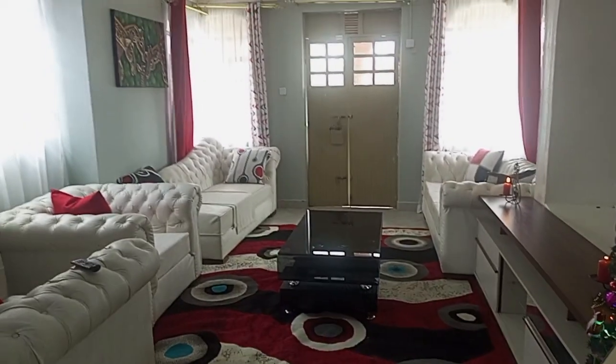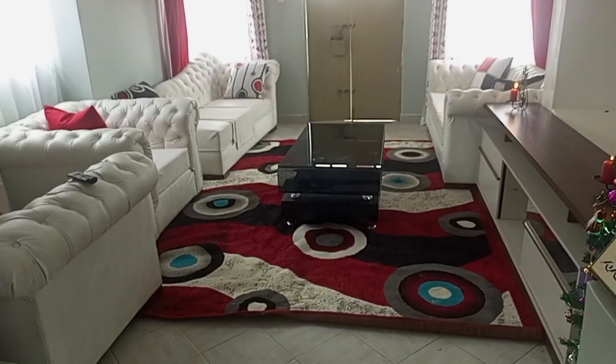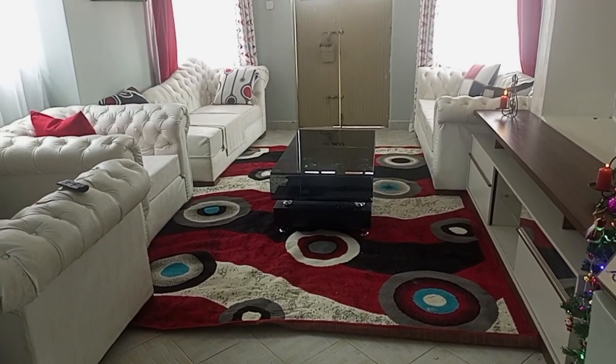For the Christmas tree, everything is not yet done. I'm yet to buy the gift boxes and the wrappers. We'll do that together, then place them under the Christmas tree and we'll be done. So let me show you guys how the house turned out, and how the Christmas tree looks. This is what I am talking about. Everything that is here was in my previous house.